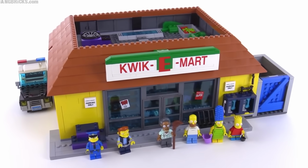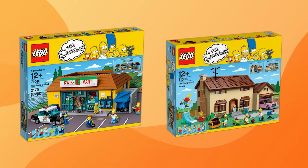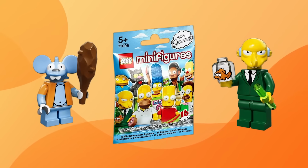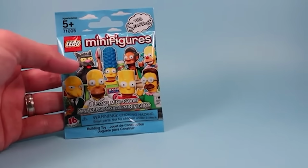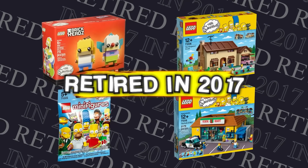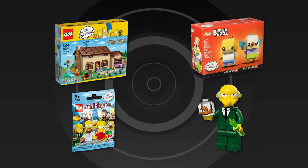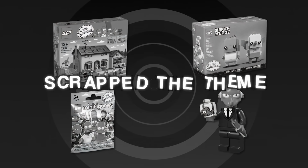I'm talking about the Quickie Mart set, another famous location in the show. Besides these two sets, LEGO only released minifigure packs for The Simpsons, which is still cool, but it's not anywhere near as much as it should have been. LEGO Simpsons was ultimately retired in 2017 due to parents complaining about LEGO representing a show like that. In their opinion, The Simpsons was too vulgar to be marketed to kids, and instead of fighting it, LEGO just scrapped the entire thing as a whole.